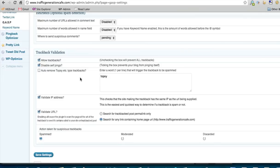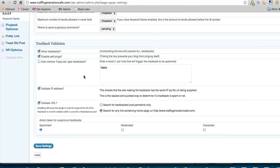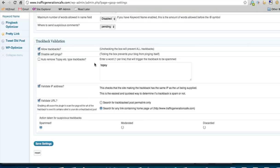It doesn't really matter. Auto remove Topsy type backlinks. I strongly suggest that you don't post this kind of links as trackbacks on your posts. As a matter of fact, I don't post trackbacks under my comment section at all, because these are just extra links that potentially could take your readers away from your blog.